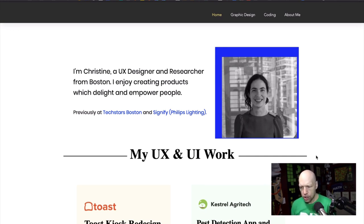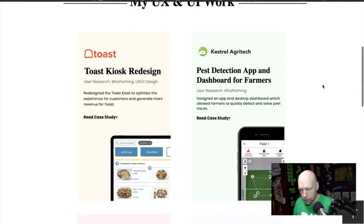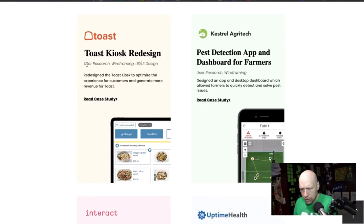So Christine, UX designer and researcher from Boston, creating products which delight and empower people. Techstars Boston, Signify, which is Philips Lighting. I like that she's broken it down: I do graphic design, I do coding, here's my about me. So she really quickly is saying, I've got work here and I've got work there, and if you want to know more about me, go over here. My UX UI work. I love this.